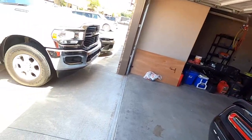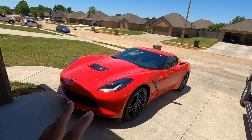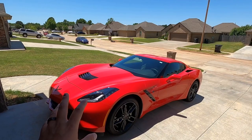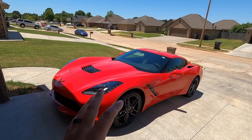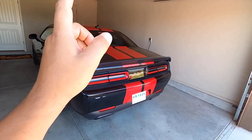Let's get down there. We're going to get the Vet down there first. We're going to get that knocked out. This is awesome, guys. You bring your car in, in about an hour it's done. You can roll your windows down immediately. These guys are off the charts. So we're going to bring this back, swap it out for the Hellcat, and then we're going to go do the tags on the Hellcat.